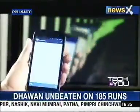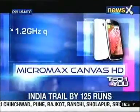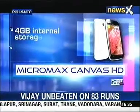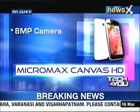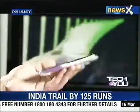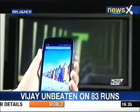And let's quickly take you through the specs of the POWERMaxx Canvas HD. Powered by a 1.2 GHz quad-core processor, 1 GB of RAM. It has 4 GB internal storage, expandable up to 32 GB. It's running on Android 4.1 Jelly Bean. It has an 8 megapixel camera and is priced at Rs 13,990 only. So go for the POWERMaxx Canvas HD for its good performance, bright screen, and because it's value for money. Time now for the rating on the Geekometer. We'll give this one a 7. For general users, an 8. And on Style Quotient, it gets a 7 again.